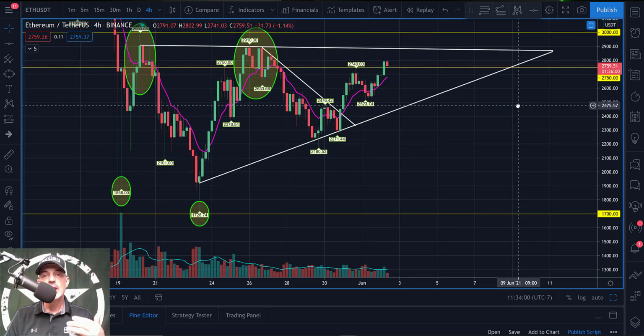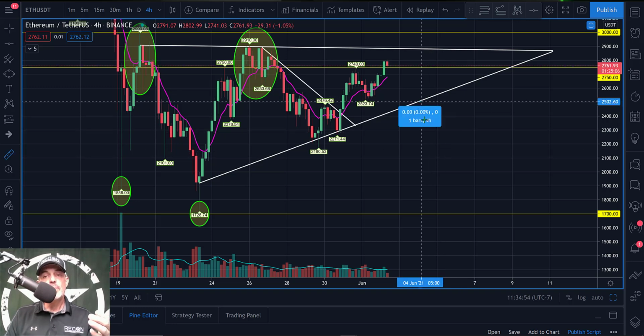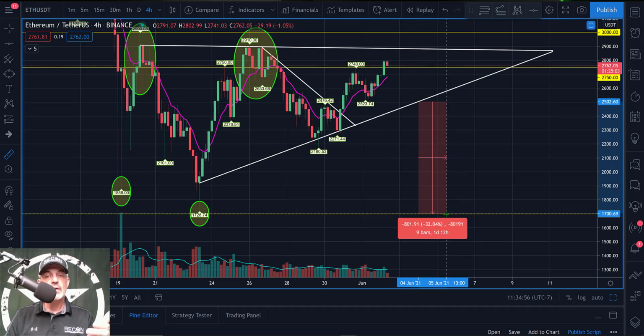Now, on the flip side, if this comes up into the trend line and rejects once again, then we have to consider the possibility of it dumping. And if it does dump, then we could see it push all the way back down into the 1,700 level, and that would be a very realistic level for it to dump into.